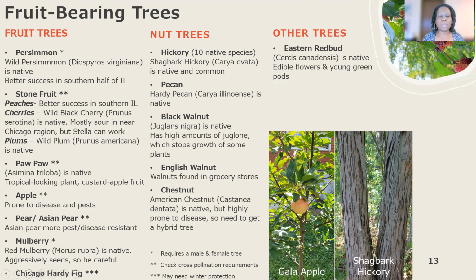There's also black walnut, which is native. As I mentioned before, this is the one that has high amounts of juglone, which can stop the growth of certain plants. So that's something you want to be aware of if you're going to plant it. You've also got English walnut, which are pretty much the walnuts you find in grocery stores. You can grow those successfully here.